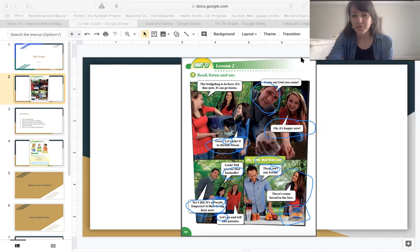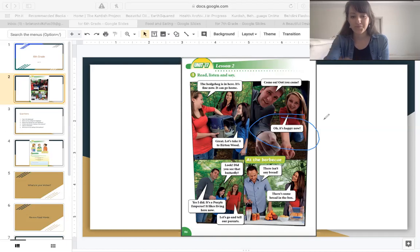Now I will say, and you point to the conversation that I said. Oh, it's happy now. Point to it. Here it is. Oh, it's happy now. Point to, look, did you see that butterfly? Here it is. Look, did you see that butterfly? Point to, there isn't any bread. Here it is. The man says there isn't any bread.